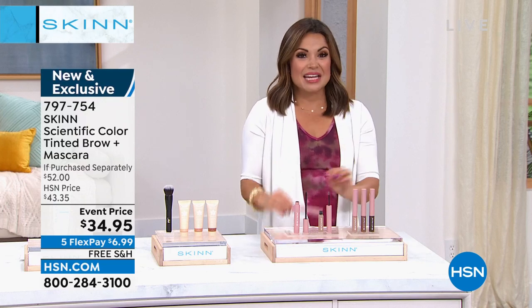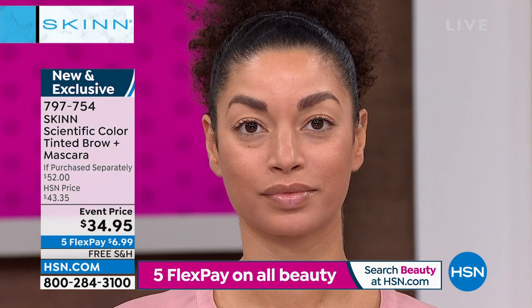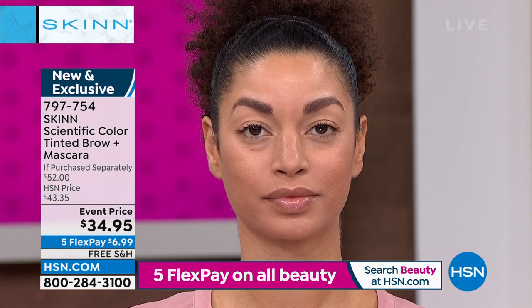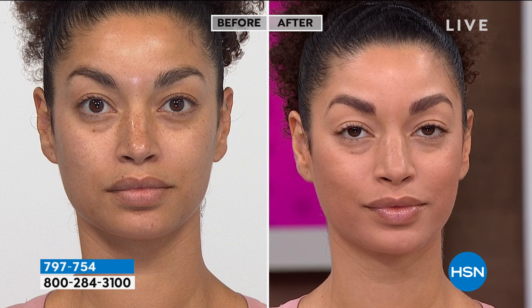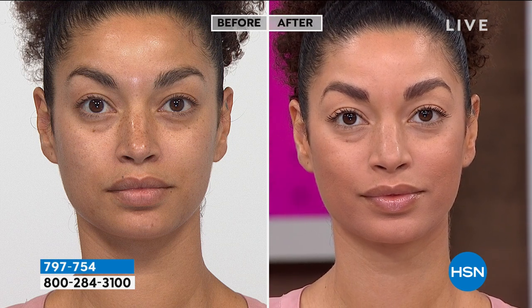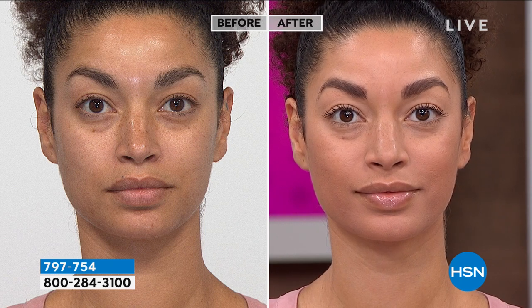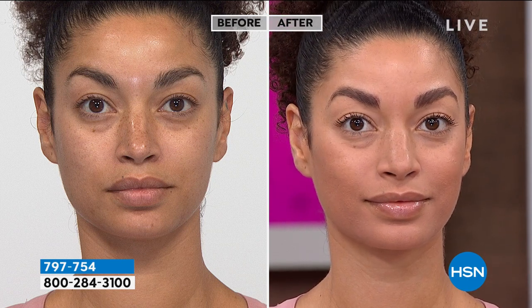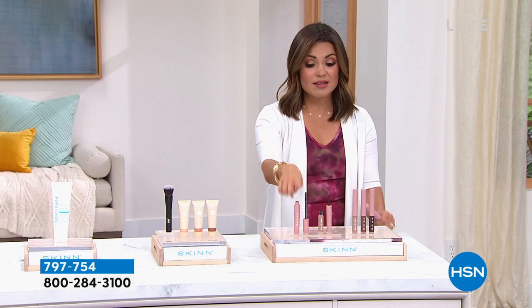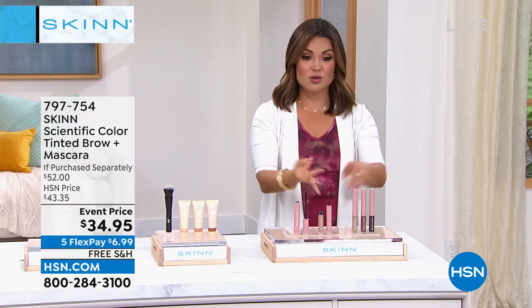But I think what is so exciting about this is that, like I mentioned, everything from Skinn is not just cosmetics, it's also skincare, and in this case, hair care. Think about your eyebrows and your lashes. Those are hair. Do you need to moisturize them? Do you need to nourish them? So the brow gel, for instance, one of the things I love, it actually has a complex of oils and hyaluronic acid to moisturize and improve the softness of your brow hair. So your brows are fluffy and filled in. They look incredible. And then you're getting that full-size mascara that actually nourishes and conditions your lashes while it thickens, lengthens, and curls.